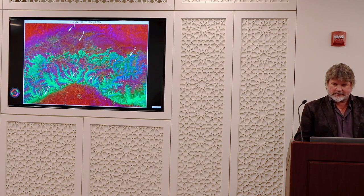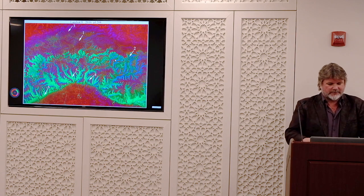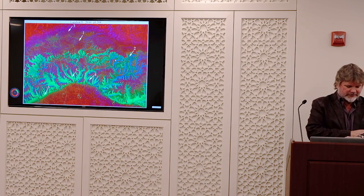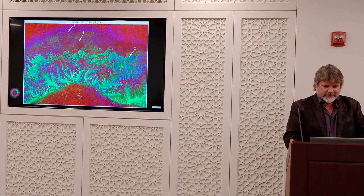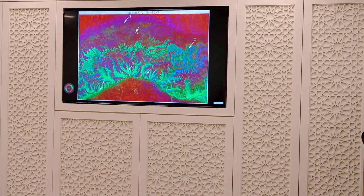So what we're going to do now, I'll just show you a comparison of those 2 years, again from this Landsat satellite, with higher spatial resolution. And I'll show you some time series of greenness, vegetation, for different types of environments.